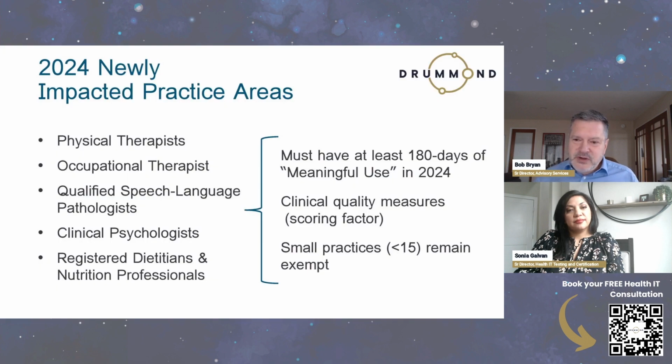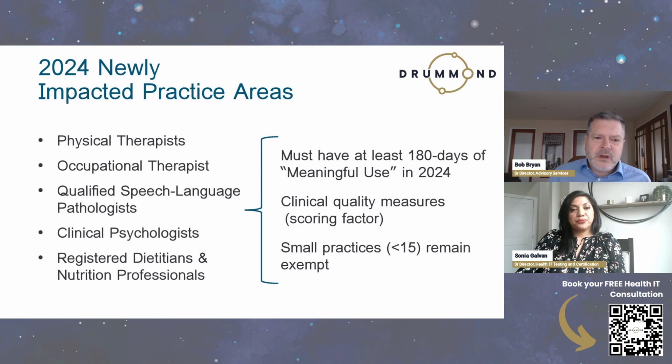So what's happened in 2024? Going into this year, there were a number of practice areas that previously have not been required to use certified technology. And a couple, and we have the list up on this slide. Physical therapy is a big one, and occupational therapy, which often plays in with physical therapy and may be included in the same types of specialized EHR solutions. And then clinical psychology, which plays into the behavioral health space.